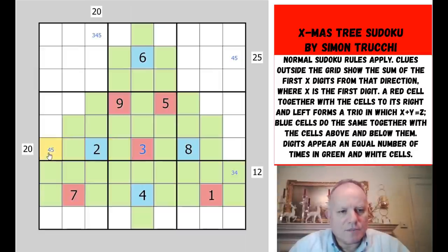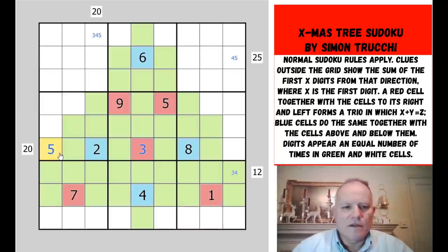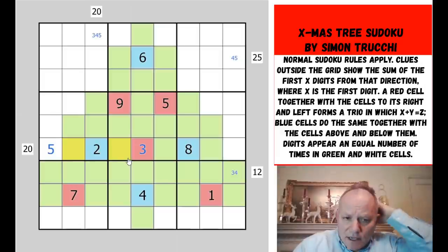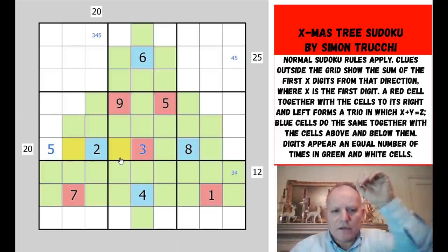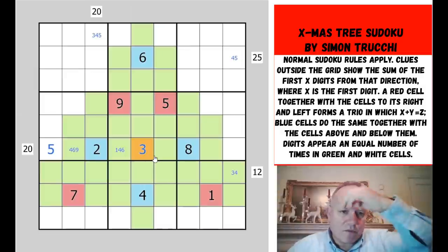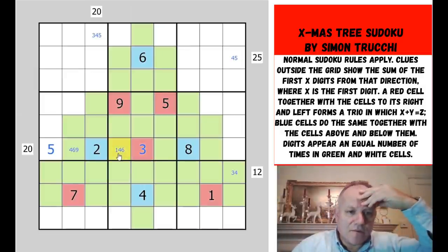Why can't this be a 4? Because then these 4 cells would add up to 20, including 4 and 2. That would leave 14. These can't be 8 and 6 because of that 8, and they can't be 9 and 5 because 9 and 5 are already in box 5 and can't be here. So that's a 5. These two do add up to 10. They can't be 8, 2 or 3, 7. They could be 4, 6, or they could be 9 and then 1 there. Now, how would that work with this 3 and the rule?